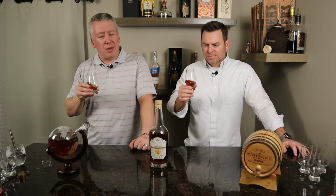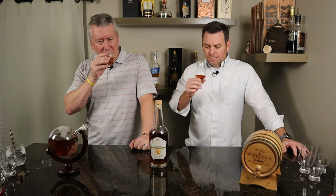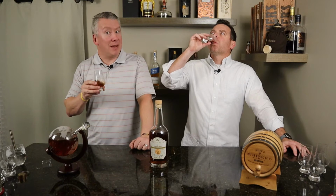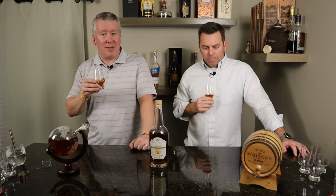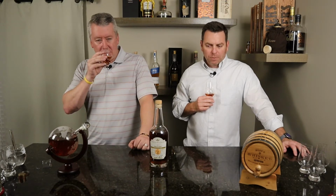That is a lot of herbal notes. A little floral. I get a little bit of mint. Yeah, there's that herbal mint note. It's not overly dilled, which a lot of MGP 95.5 comes off as really strong dill. I don't get that quite as much.